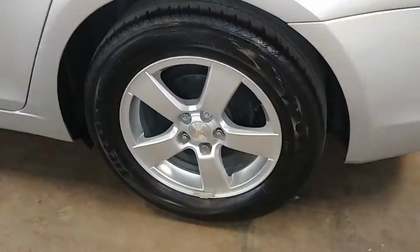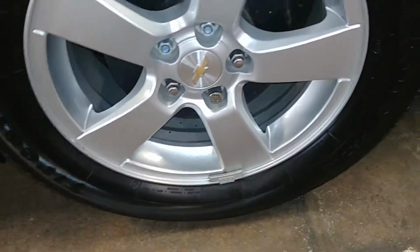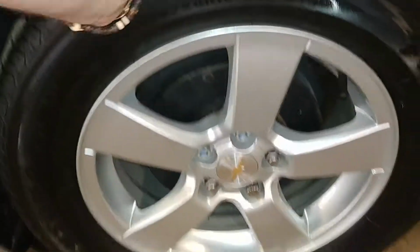This door looks good. This rear door looks good. And this quarter looks pretty nice. Here's your rear driver's rim. I don't see any curbing. Check out your tire tread. It is just under 430 seconds.